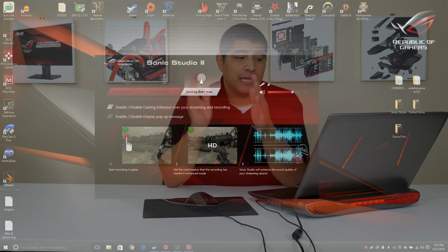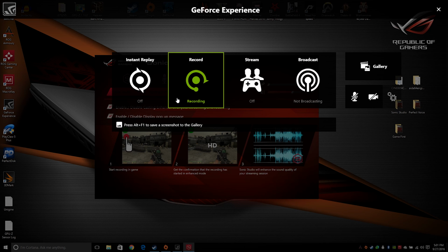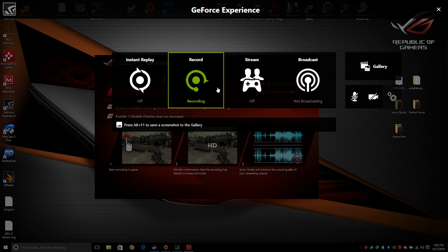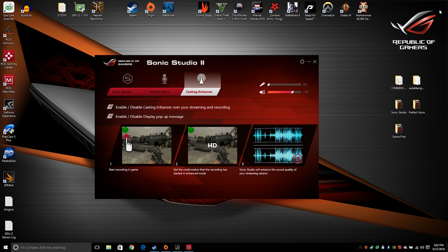So last but not least, we have Casting Enhancer, which essentially allows you to leverage the Perfect Voice software while taking advantage of YouTube streaming, whether you're talking about YouTube gaming or Twitch streaming. Now with this notebook, of course, you've got the GeForce Experience, which is fantastic as it leverages built-in logic that's part of the GPU that does hardware encoding and decoding, which is fantastic because if you're looking to be able to stream out to these services in high resolutions up to 60 frames a second with customizable bitrate options and a whole lot more, you can do that.